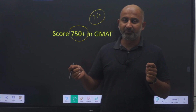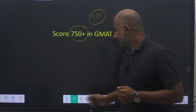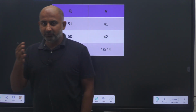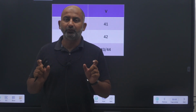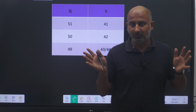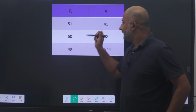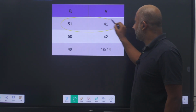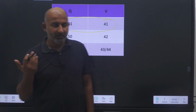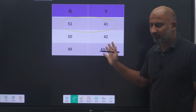If you're starting your preparations, you need to know what exactly you're getting into before you dive into it. As you all know, the combined score of the quant and verbal sections will give you the 750, 760 score that we are talking about. It's an outcome of these two sections. A combination of Q51 and V41 is most likely what we see that gets you a 760. If you get 1 point lesser here, you need 1 point more there, and so forth.